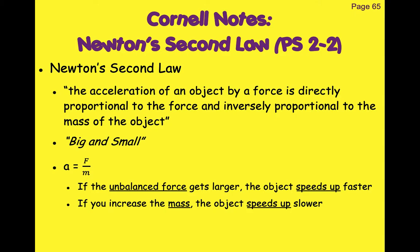In Newton's second law, it explains what happens when the forces are not balanced. That means you either have too much force in one direction or too much force in the other direction. So in Newton's second law, as you can see here, if you have an unbalanced force, it'll either speed up or slow down.